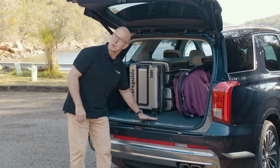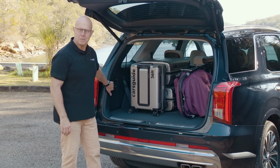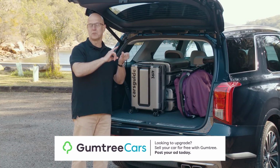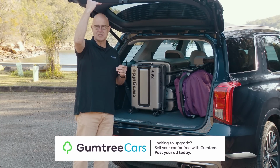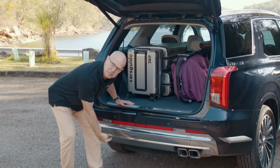The load height is really manageable. There's no lip to deal with. There's a 12-volt outlet back here as well. This auto tailgate is adjustable for its speed and the height. You can set the height of it, and the good news is that under there is a full-size alloy spare.